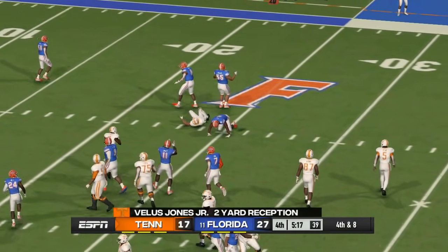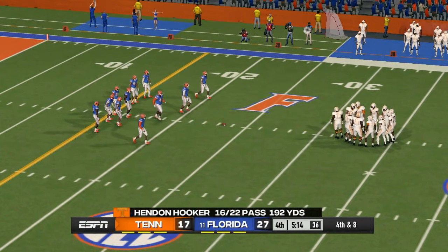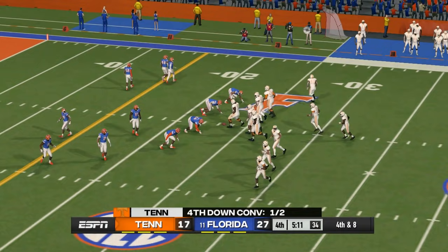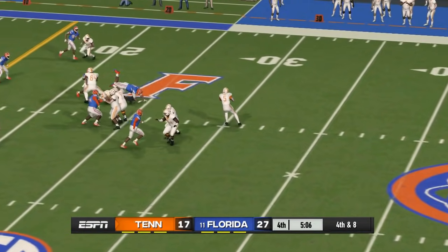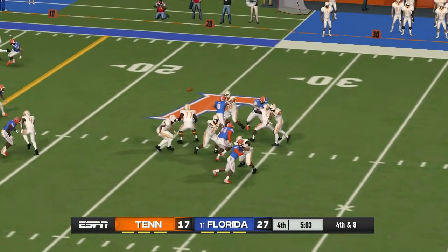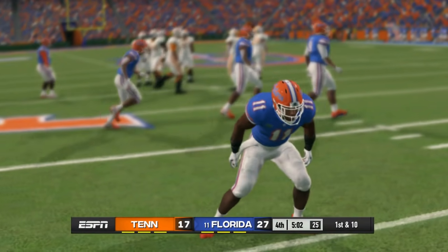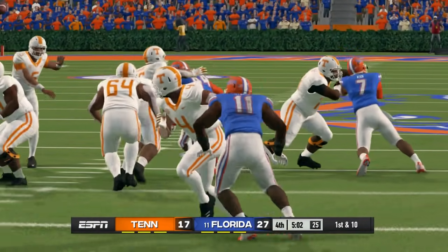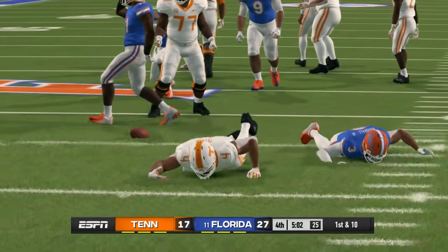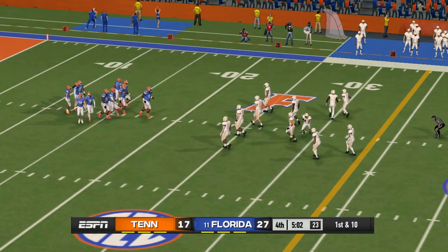Here's the throw, and I don't think he got anything on that. Slings it out there, incomplete. Defense stiffens on fourth down, and the ball will change hands. They'll take over here, ready to start a new series.